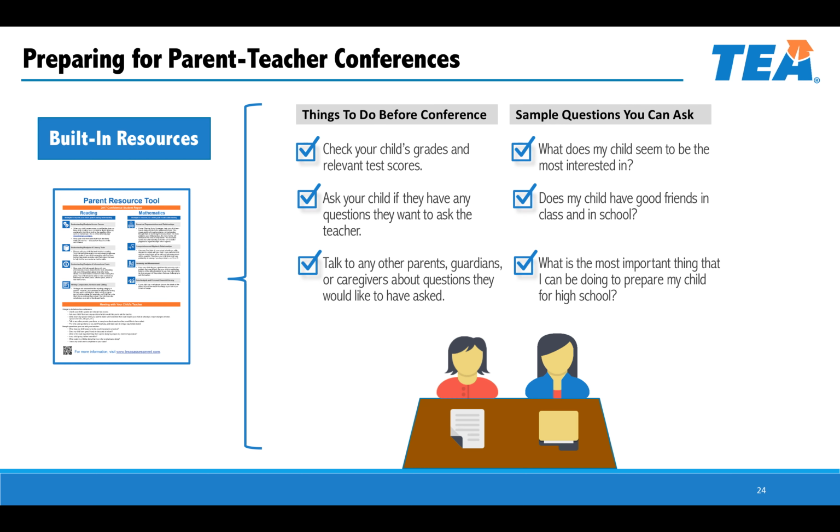And we know it's important to help make sure parents and teachers are on the same page. So one section of the report card is devoted to helping parents make the most of time spent in any parent-teacher conference, including suggesting sample questions for parents to ask of their teachers.